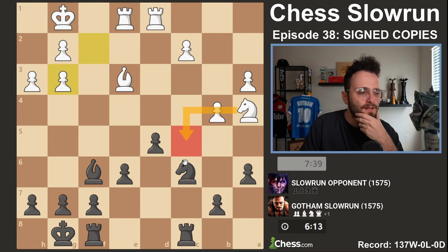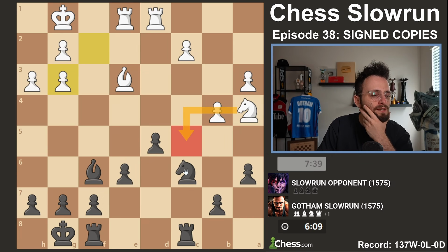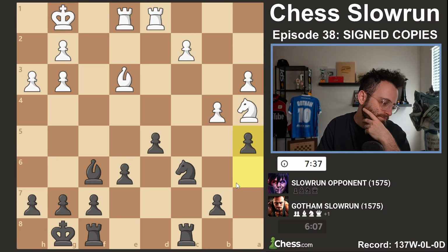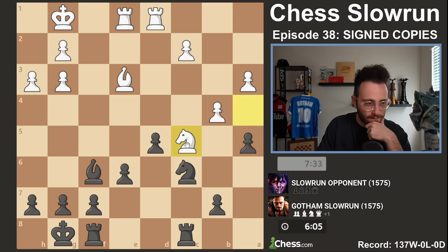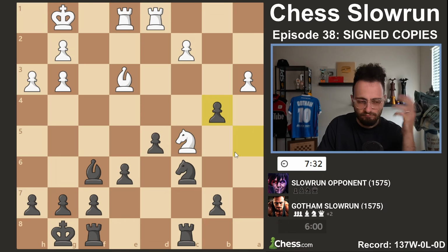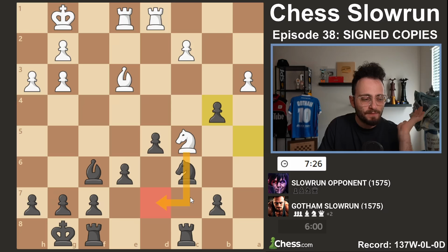Knight c5 is a bit of an annoying move. I'm not very happy with the fact that this isn't coming. So here's what I'm going to do. I'm going to play pawn to a5. My idea is that if b5 comes in, my opponent, okay, that's fine, but what about pawn takes pawn? I mean, to lose this little pawn play battle is very silly for my opponent. I mean, knight d7 doesn't even work.